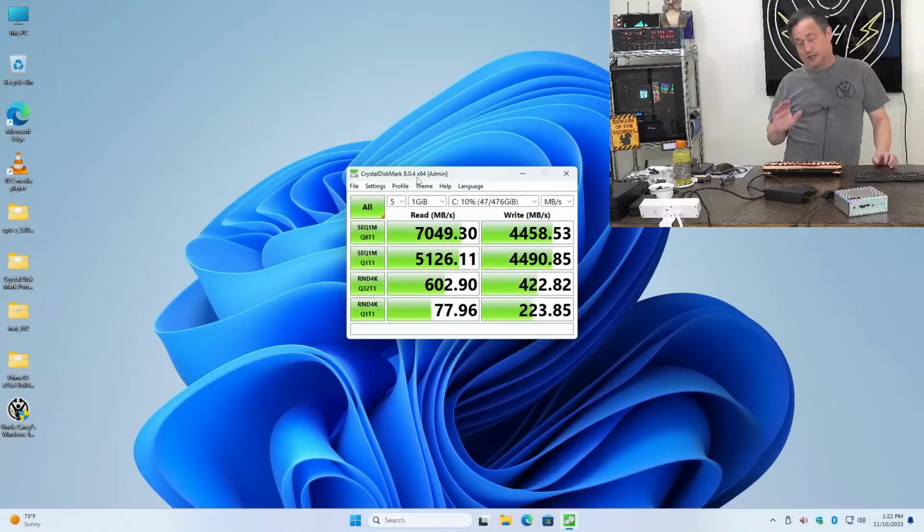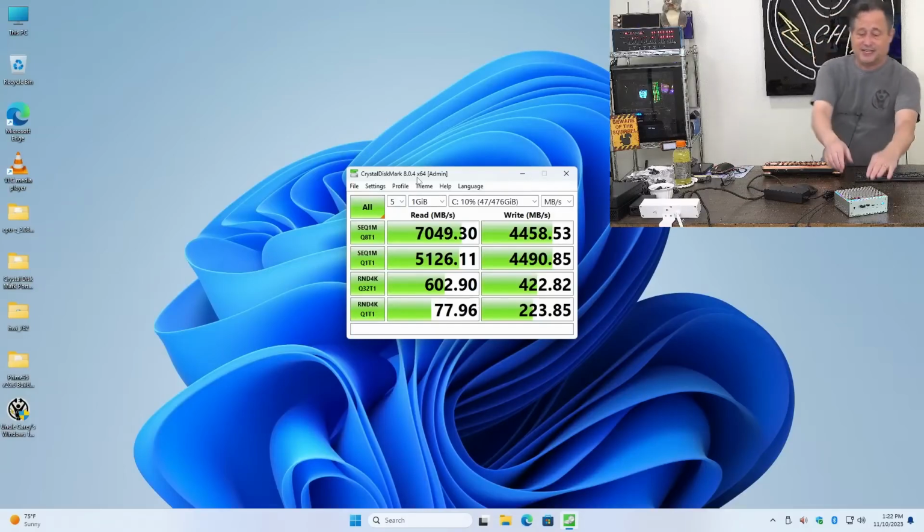So now, with regards to Prime 95, once again, don't expect many PCs to pass 20 minutes of Prime 95 for all the reasons I've already mentioned. So when they do, I'm always impressed because it doesn't seem like that's an easy task to accomplish.